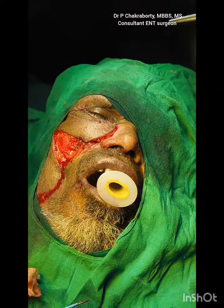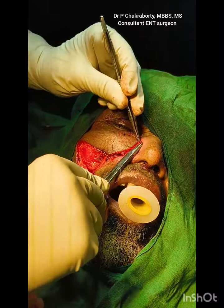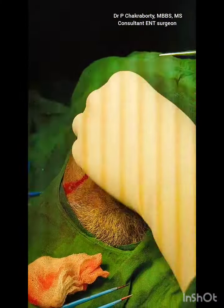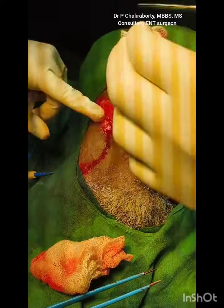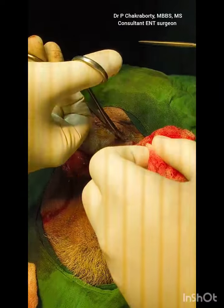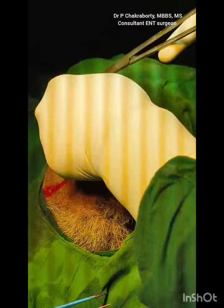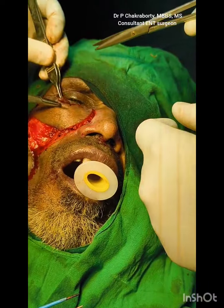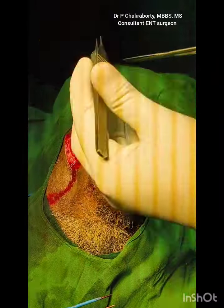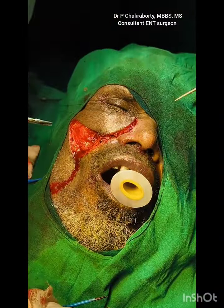So here I have started approximating the flap with some stay sutures, putting them at the pivot points of the flap and the defect. You have seen that I changed my gloves. Also my assistant had changed the gloves. This is a standard procedure we follow after we have harvested the flap. Before closure, we usually clean the wound as well as change our sterile scrub gloves so as to avoid any sort of contamination.